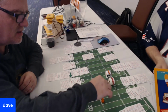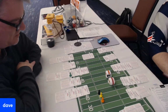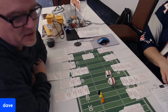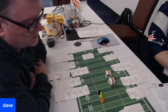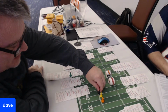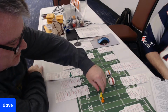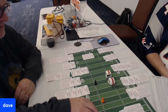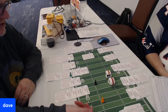So we go to the penalty chart, and that was E, right? We said E. So off the E column, we're going to roll again. Let's see what happens on that one. 52. 52 is a 7. 7 is holding on the offense. 10-yard penalty. Repeat the down. So that's going to bring up a 2nd and whatever that is. And 5, 10, 15, 17 yards.